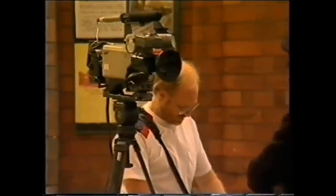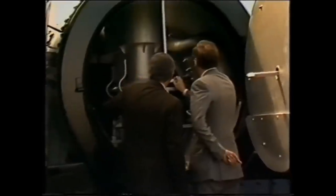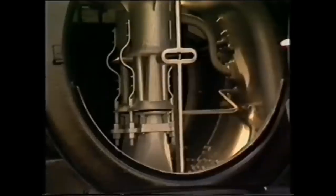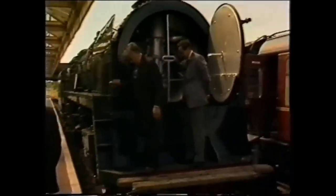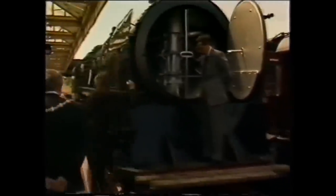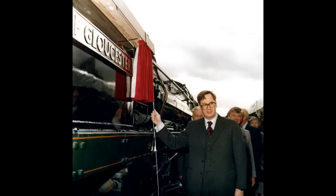Our patron, His Royal Highness Prince Richard, Duke of Gloucester, has been very supportive throughout and has visited us on a number of occasions. In 1986, he carried out a renaming ceremony and drove the locomotive on the Great Central Railway. And, once we had achieved mainline status, he drove us from Upper Hayford to Didcot, thundering through the middle road of Oxford Station at 70 miles an hour.